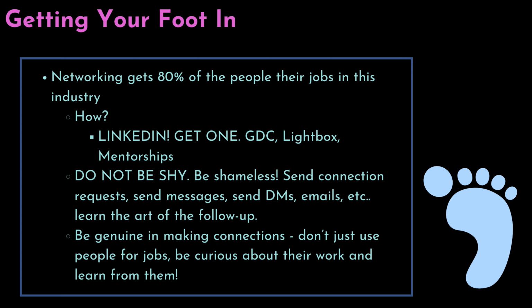Yeah, and there's also a lot of different unconventional ways to find work. You don't have to always be a full-time artist at a studio or a company. A lot of these AA, AAA studios, a lot of animation studios, they outsource their work, and there are a lot of these outsource studios that hire artists to work for them.